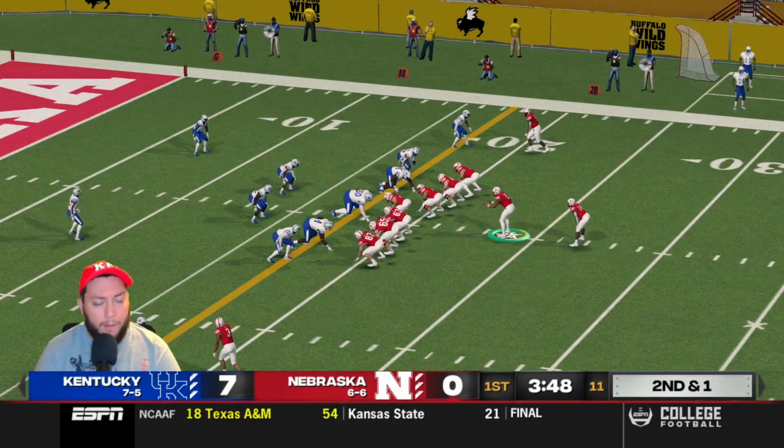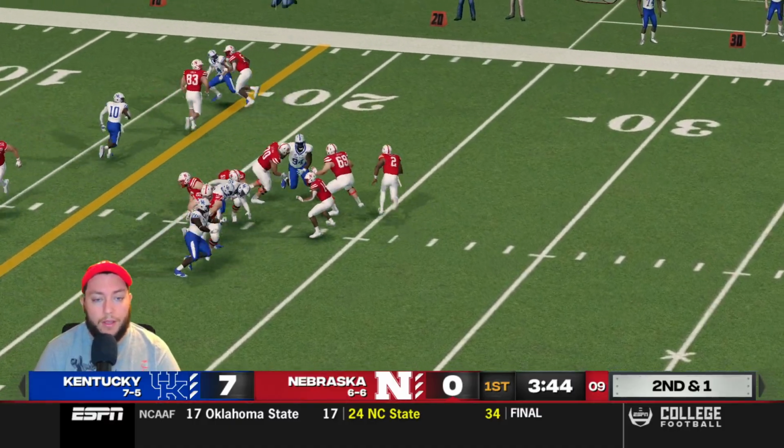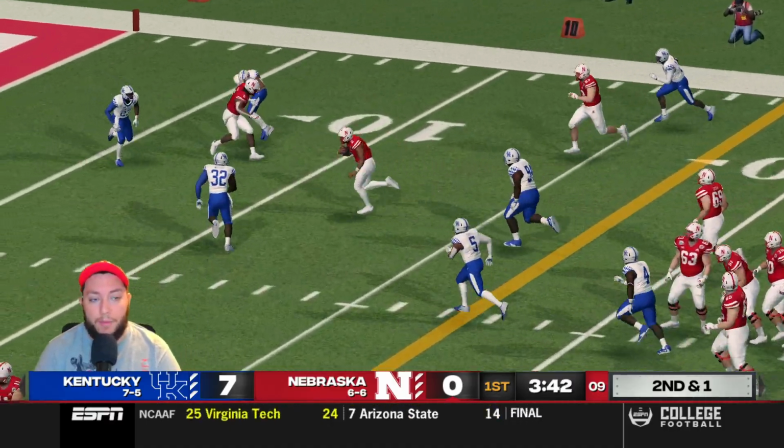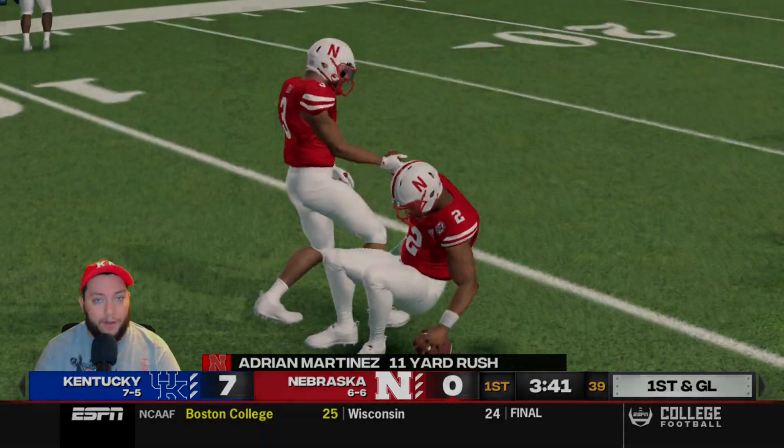Now on 2nd and 1, they're going to come out in the pistol. 2 tight ends on the field. Ramir Johnson in the backfield. And it's going to be a throw. He's going to look to take off to the right-hand side on the scramble. He's got some space. He's going to get a good gain. 11 yards. Sets him up in 1st and goal.